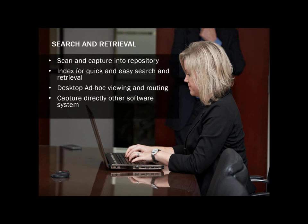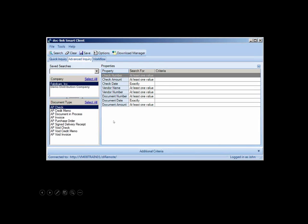Okay? So here's an example of our user interface screen of DocLink. Notice here, we can accommodate multiple companies. So the same system, if you have a sister company or different division, you can use the same system to store their division documents. Okay? So here, for example, I have Fabricon company. Within that company, there are different types of documents stored. Okay? So when John logs in, the system is going to check which company documents John has access to, and within that company, what types of documents he has access to.